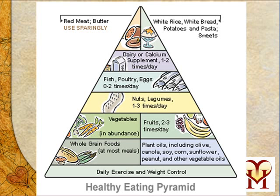Be aware of the food pyramid and know the different types of foods. At the very bottom of the pyramid is daily exercise and weight control. We want to be active. We're way too inactive. So the more that you're sitting in front of the computer or sitting in front of the television, the less active you're going to be. The next level up are whole grains, and we want to have these again at most meals. Plant oils include olive oil, canola, soy. The other types of vegetable oils are also on the base.